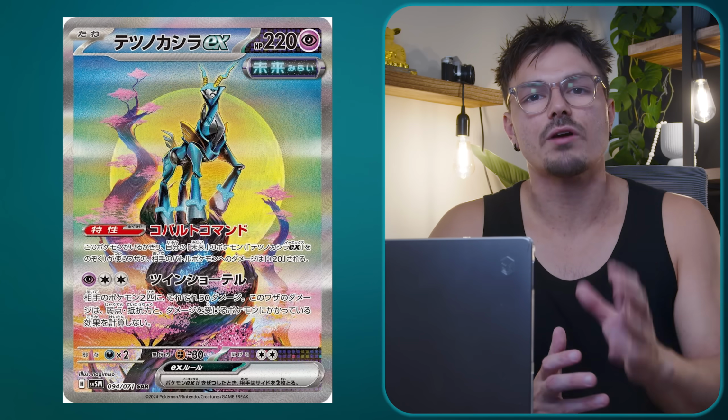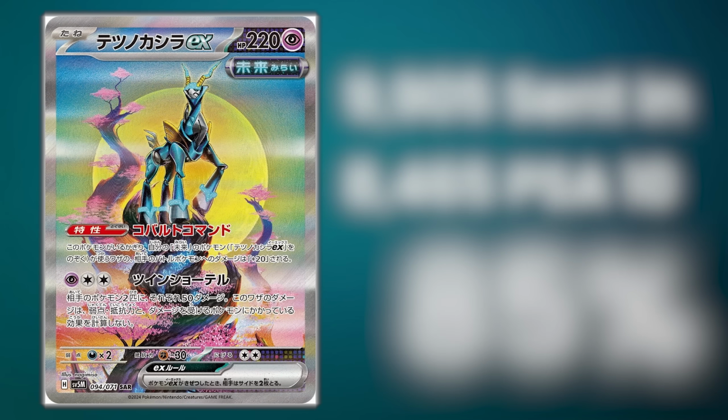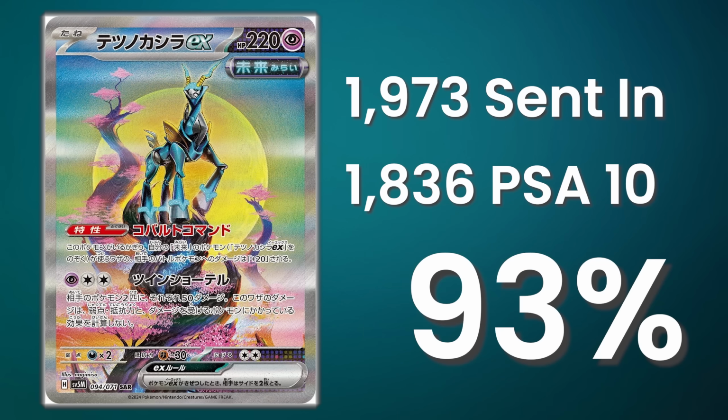Whereas if we look at the Iron Crown Special Art Rare from Cyber Judge, right now it has had 1,973 copies sent into PSA, and do you know how many of these copies have come back as a PSA 10? An unbelievable 1,836 copies have returned as a PSA 10, meaning the Iron Crown Special Art Rare has a whopping 93% chance to be returned as a PSA 10. The difference is literally mind-boggling.